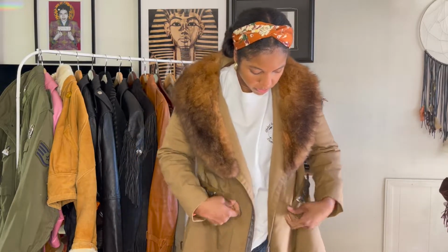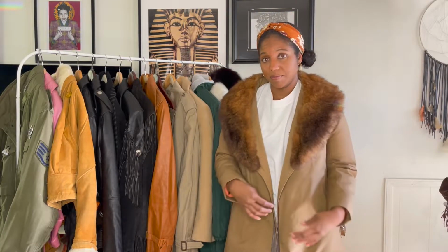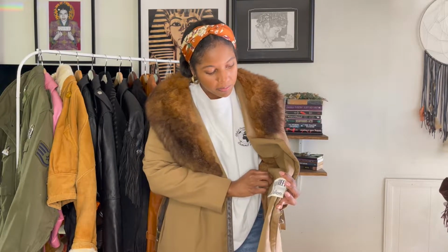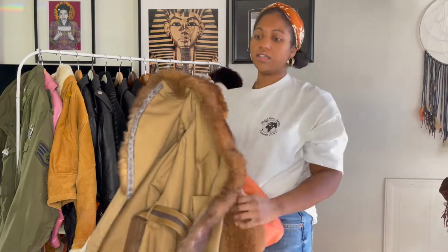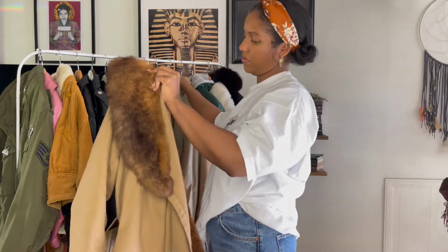Again, it comes with this super cute belt. It has these leather accents on it and then the fur collar. This is giving very luxe, to be honest. I love this coat and I probably will never get rid of it. The brand is Main Street by Tom Fallon. I don't know if you can see that here. But yeah, I think I mentioned that I got it thrifting when I was in college in Lansing. So this is a good find and something that I will keep forever.